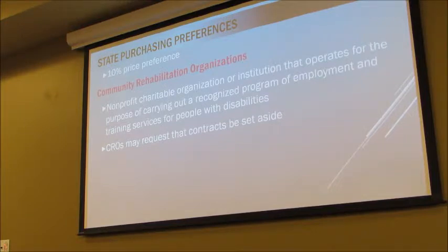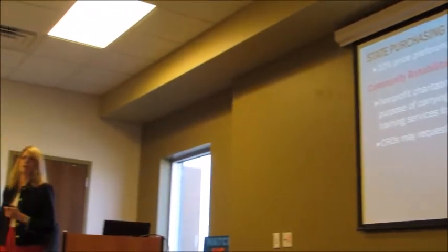Jan? Could you explain exactly how the 10% pricing preference works? What does that look like? Okay, and there's an explanation of it on the website too. We take 10%, if you've got an SDVOB bidder and a non-SDVOB bidder, assuming the non-SDVOB bidder is the low bid, we take 10% of the low bid and deduct it from the SDVOB price, and then we compare, and we award at the price that was bid.